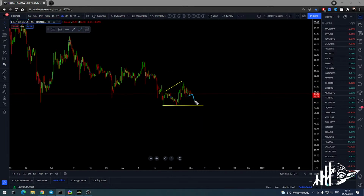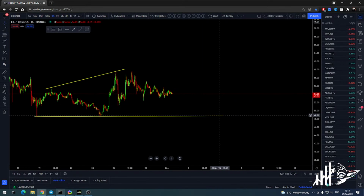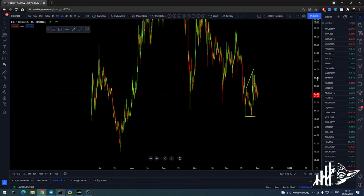These two keep on pushing lower, even breaking those lows, and then it may turn. So slowly, don't rush. Is there a possibility for a buy? I don't think so. Not yet.